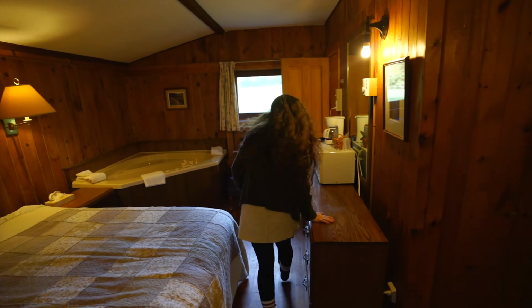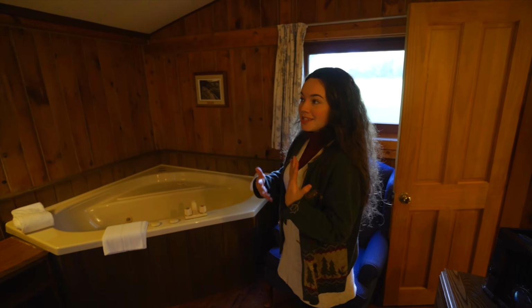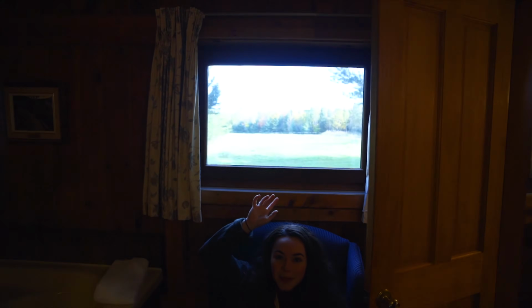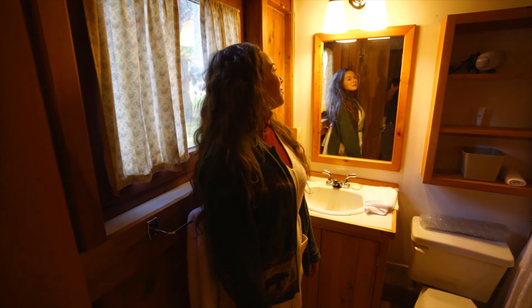Over this way, jacuzzi tub. Apparently they have ones with jacuzzis and one without. Another beautiful chair. It'll probably be too exposed out the window, but out that window the view is a bunch of trees that are all changed color. And then our bathroom in here. Just a cute little bathroom.